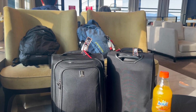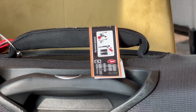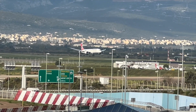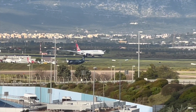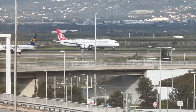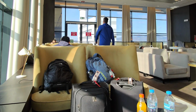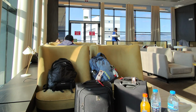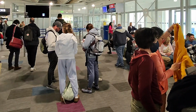Now, when we were checking in at the desk, they did tag both of our bags for cabin approved. We saw this on Aegean Airlines as we did our hops through the Greek islands. And here we are, our first view of our 787-9 with Turkish. Like I said, great plane spotting views from the lounge, so it was awesome to be able to see it land. Now, that flight was just incoming from Istanbul, so it's a pretty quick turnaround to get to our gate, which was here at the end of the terminal.